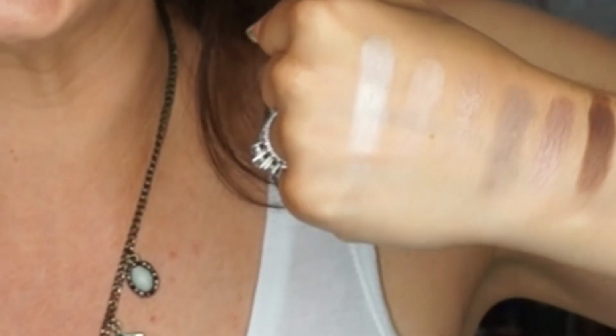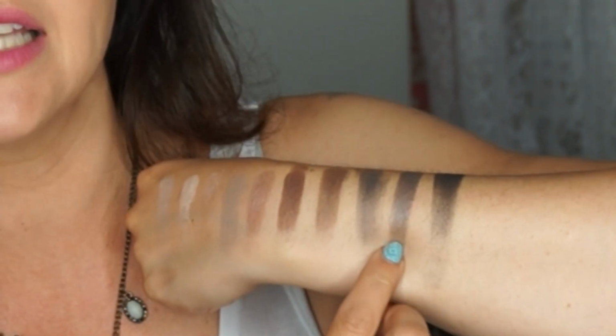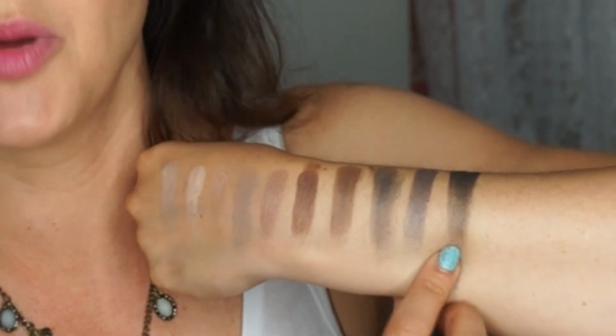And then just some final thoughts. My favorite shades in here, I love this white. It's almost got an iridescence to it. It's got that shine that gives you that illusion of iridescence. It's a beautiful inner corner highlight. I absolutely love this shade here. I really like this shade a lot, and this black is just perfect.